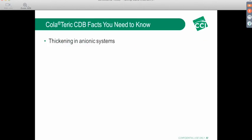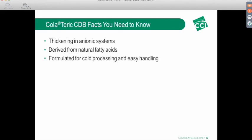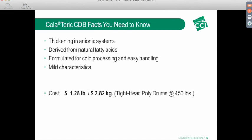So to wrap up on Colonial CDB, this thing builds higher viscosity and higher foam than COAB. No doubt about that. It's certainly going to thicken in the presence of anionics. Formulated for cold processing and easy handling. It's derived from natural fatty acids, and it's extremely mild. Its cost is $1.28 per pound U.S., $2.82 per kilo. We compete with a Stepan product called Amphosol CDB, and our product is a direct replacement for that.